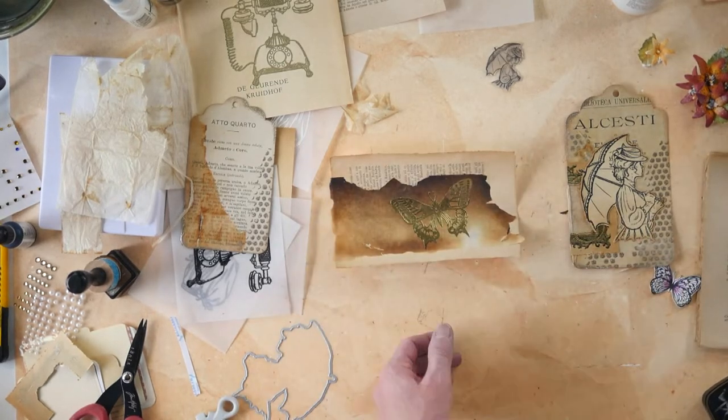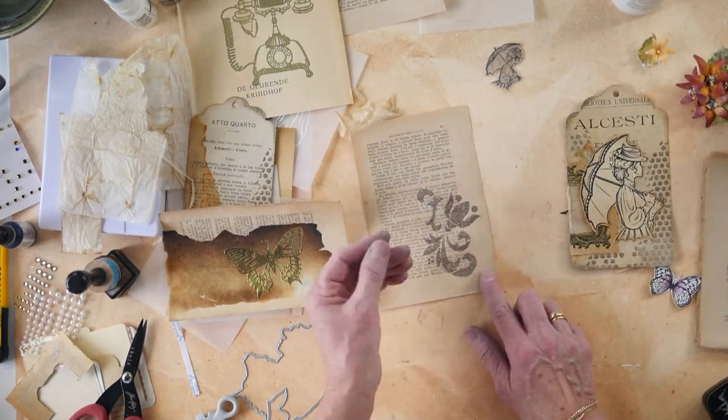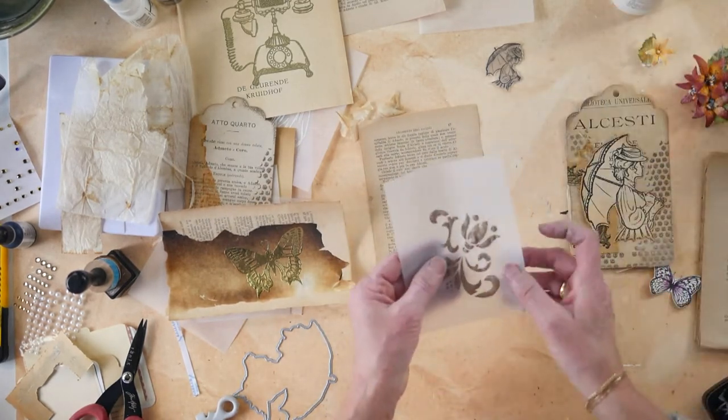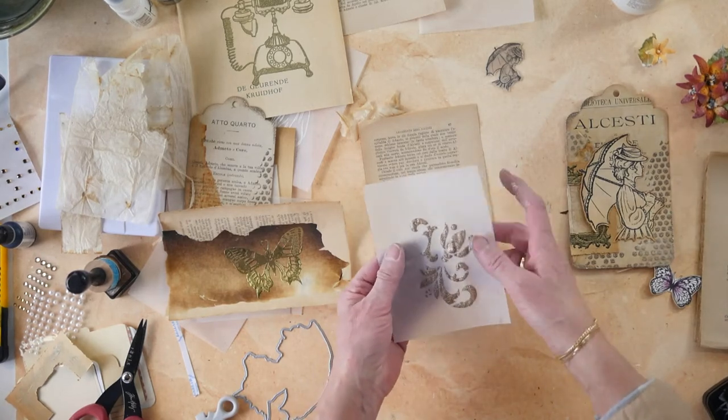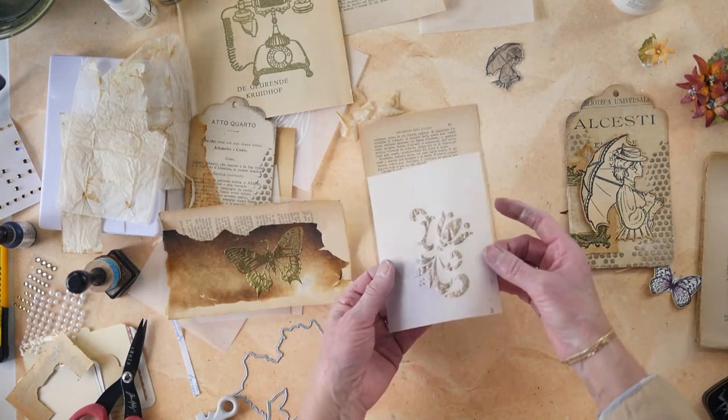Okay, and here you have on the old paper. See, that's almost dry. And the parchment did bubble a little bit. You see, when you make parchment paper wet, it does bubble a bit. So that's not my favorite.